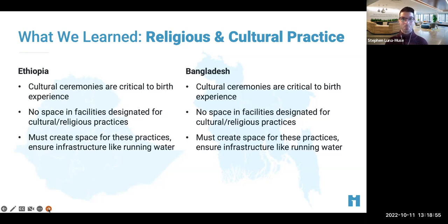So in our redesign process, we are trying to create these intentional specific spaces for women and companions to be able to complete whatever ceremonies, practices they want to be able to, so that they are willing to arrive sooner and stay longer within the facilities and therefore receive the care they're supposed to receive.